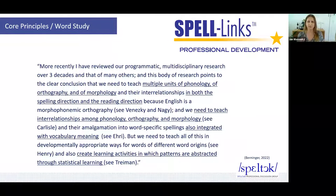So you'll hear from some major voices. And we talk about these overarching issues and evidence-based research. Anyhow, Dr. Berninger wrote that now that she's retired, she has recently been reviewing their research from the past 30 years, her research, her colleagues' research, as well as that of many others.